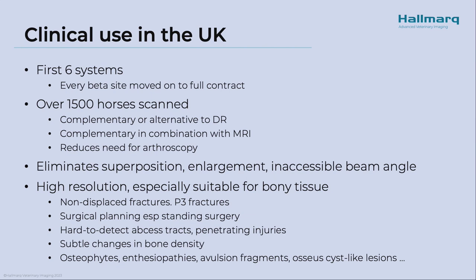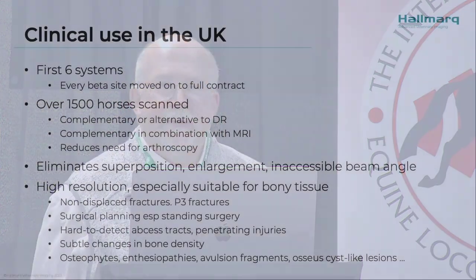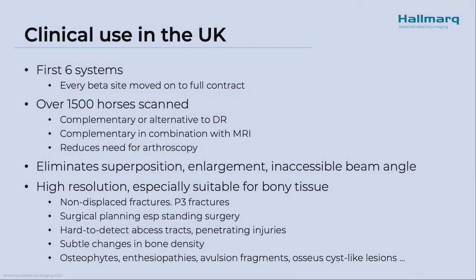And as a result, you can see things like non-displaced fractures where superposition might have obscured them, or P3 fractures, where if you know where it is and you can line up with it, it's clear to see, but it may take a lot of different shots to find an obscure P3 fracture. Similarly with abscess tracts, it may take a while to find one. It can be useful for surgical planning and particularly for standing surgery. So if you're not going to anaesthetize the horse for surgery, you don't particularly want to anaesthetize it for your diagnostic imaging. So to be able to do both standing is a positive advantage.